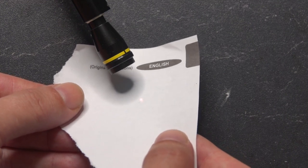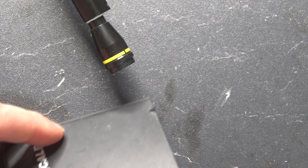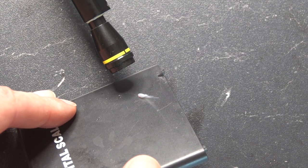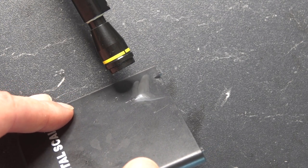Now at the moment, this is not too bad because the paper is reflecting a lot of the energy of that. However, if you take something that's not going to reflect a lot of that energy, you'll see that it catches fire fairly quickly. So, there's actually quite a lot of power in this thing. You can, of course, turn down the power. It means that the scan times go up.